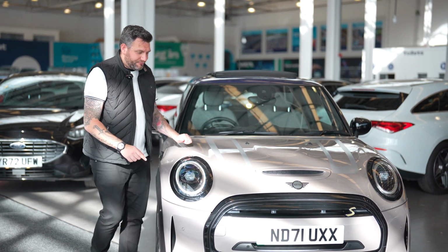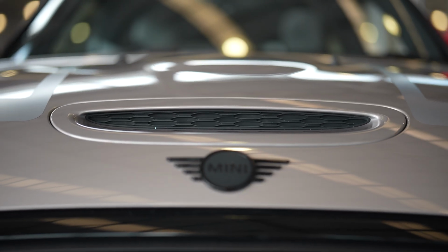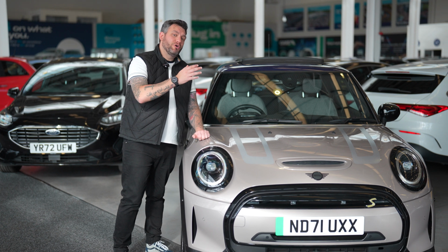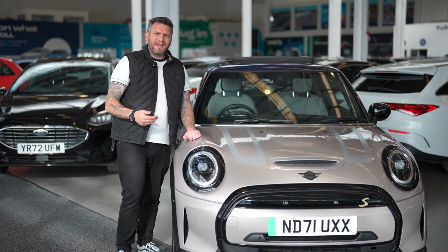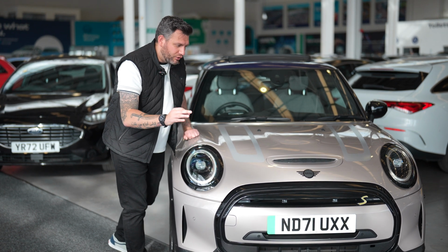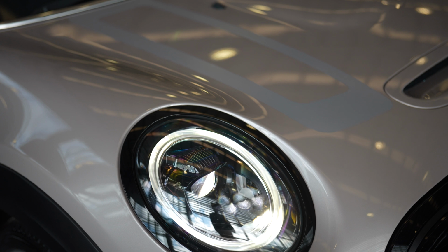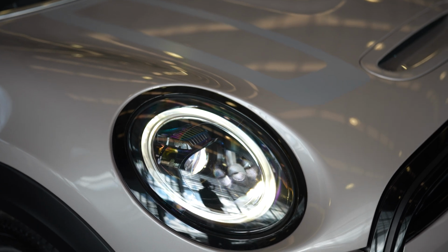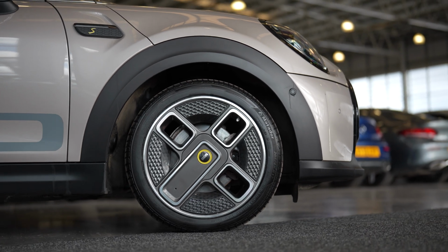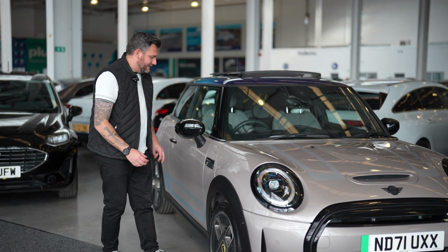Let's start at the front. So you've got this lovely grille, but the air scoop that you would recognize from the combustion engine driven Cooper S, that of course on that car scoops in all that lovely air for the supercharger and the turbos, but on this at least shows a nod to the heritage of this particular car. The classic Cooper headlights, they are here and safe and sound, which I'm very glad to say. And then the alloy wheels, which I particularly like because they look like a 3-pin plug. It's a nice little nod to the fact that this is now electric.